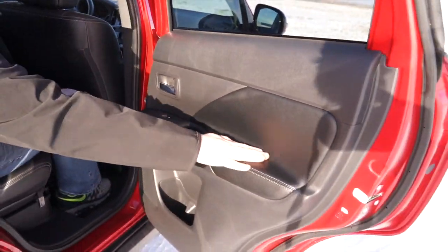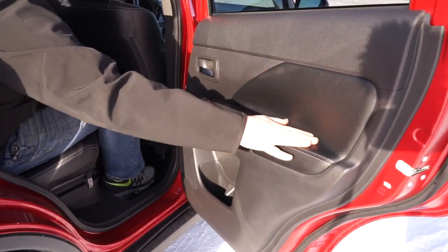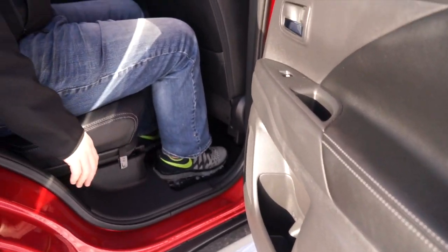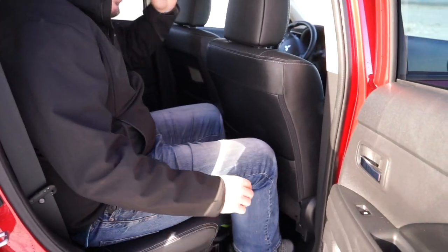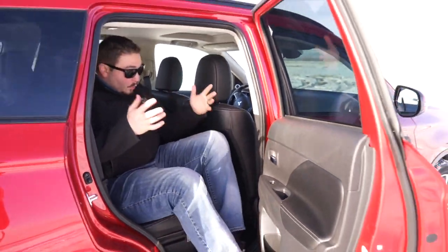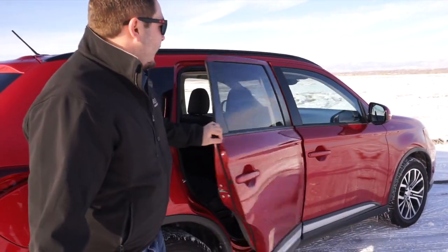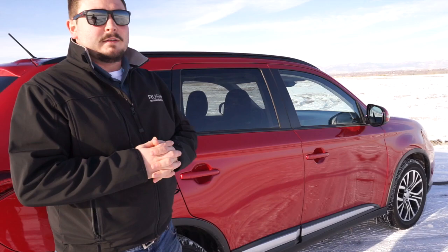A nice soft touch features here along the door. This is nice soft touch right here. Automatic windows back here, the ability to put your water bottle, whatever you might need to in that area. Overall, really quite roomy for this back seat, sliding in and out, very easy to do. And I'll meet you around on the front, and we'll go through the front seat.